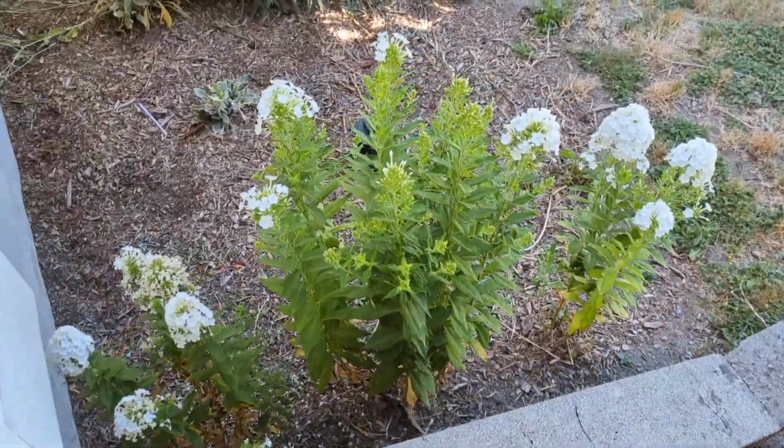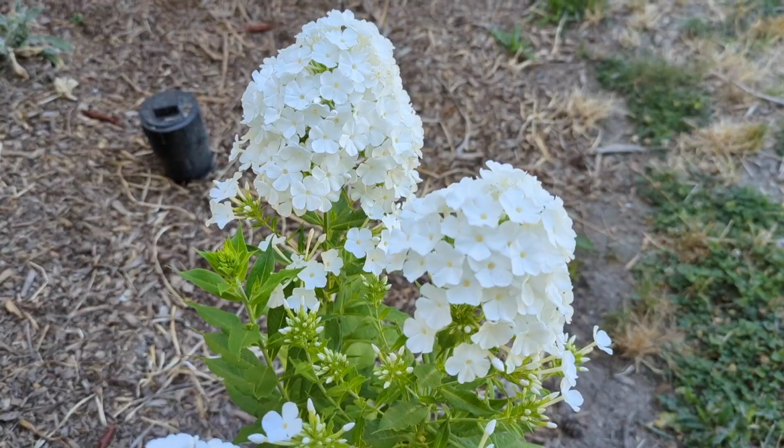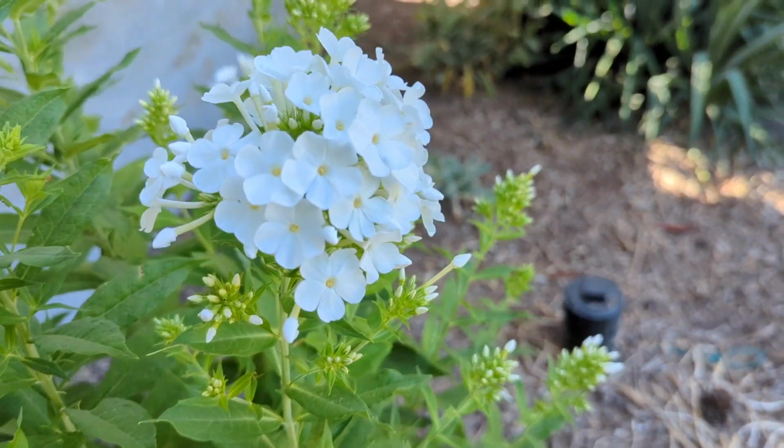More of my phlox are starting to bloom. Thank you to those of you that told me the name of them. I couldn't remember on my summer farm tour video, but phlox is what they're called. They're so pretty.